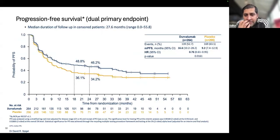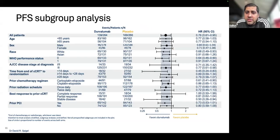The progression-free survival in terms of Kaplan-Meier, again, there's quite a good difference of 16.6 versus 9.2 months. And you can see the curves separate quite nicely, and they remain separated at the end. At a 2-year analysis, the progression-free survival is 46% versus 34.2%. Again, the forest plot, according to the subgroup analysis, I think is the reciprocation of what we have seen in the overall survival, slightly more favorable in terms of carboplatin as well as in terms of prior PCI.